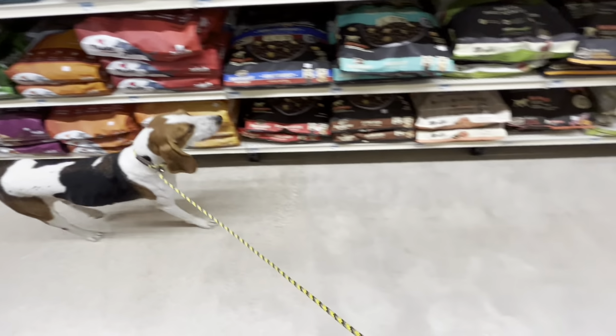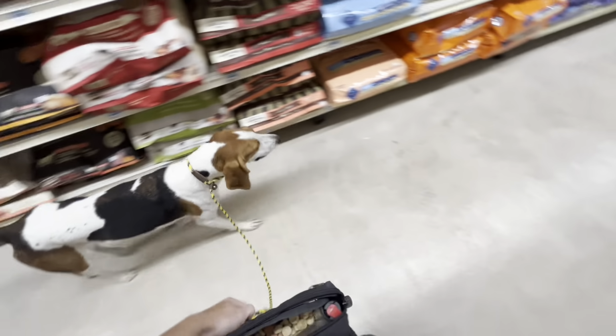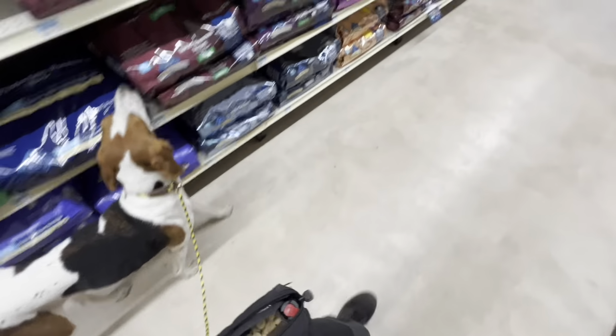And here he's giving me a fantastic heel with little bouncy steps and some eye contact. There you go. And I reward him a little bit late on that. I should have rewarded him as he was looking at me, but he got that piece of cheese anyway.